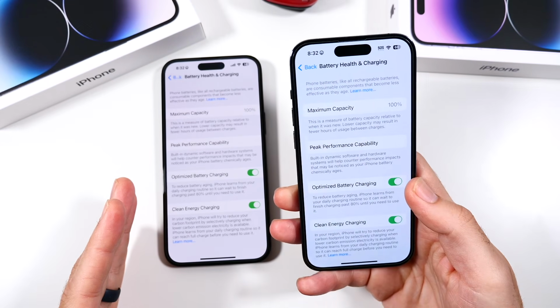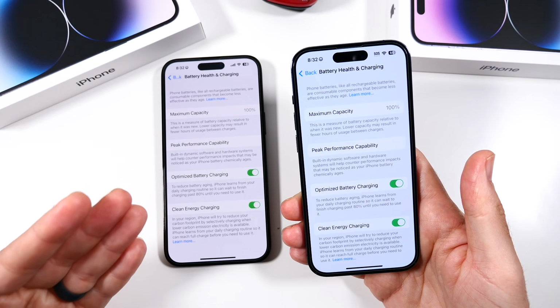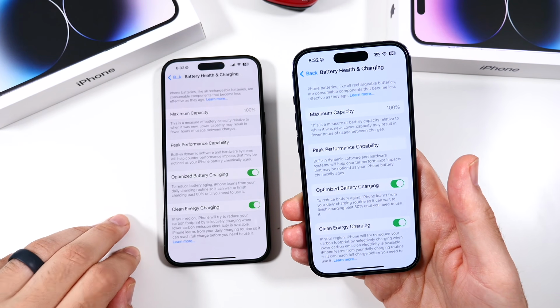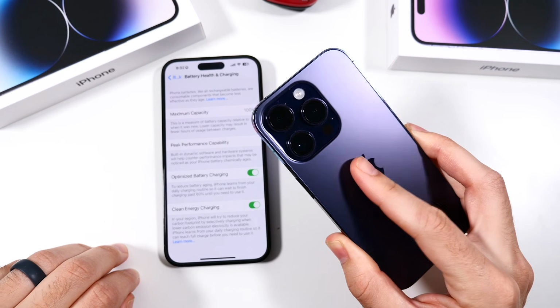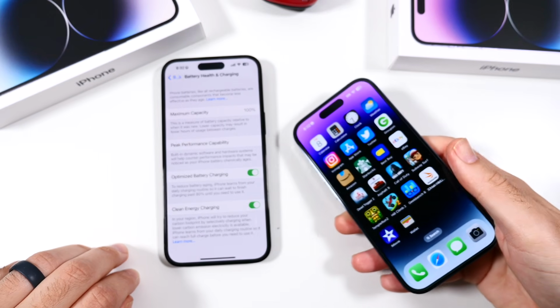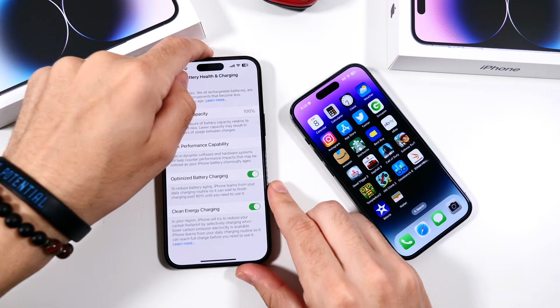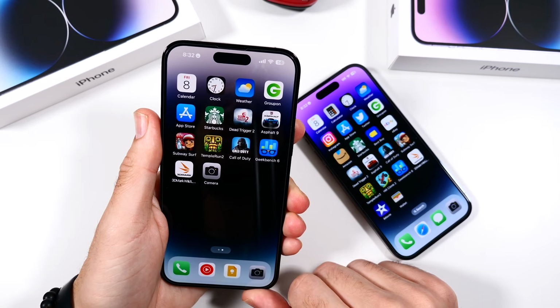Some people will make it through the day with the iPhone 14 Pro easily if you're not on your phone a lot. I am talking from the perspective of somebody who's using their phone a lot. If you are, I wouldn't recommend the iPhone 14 Pro. For those of you who are busy a lot, not a heavy phone user all day, but still want good premium performance, it's fine. But I would recommend the iPhone 14 Pro Max easily if you're going to be using it heavy.